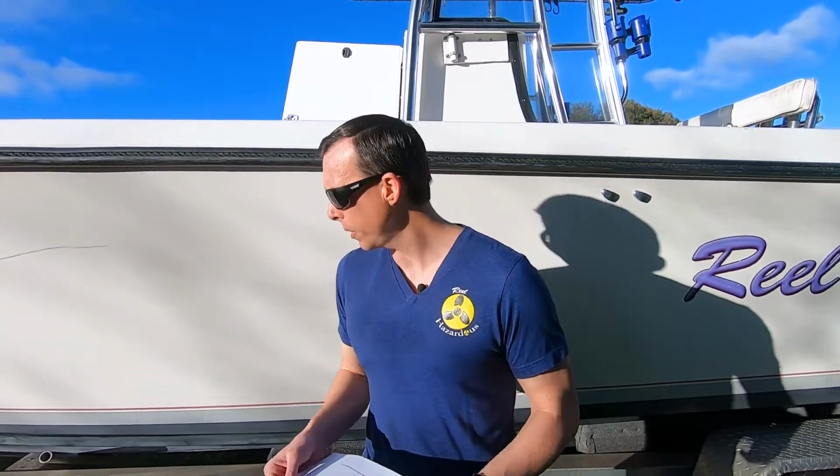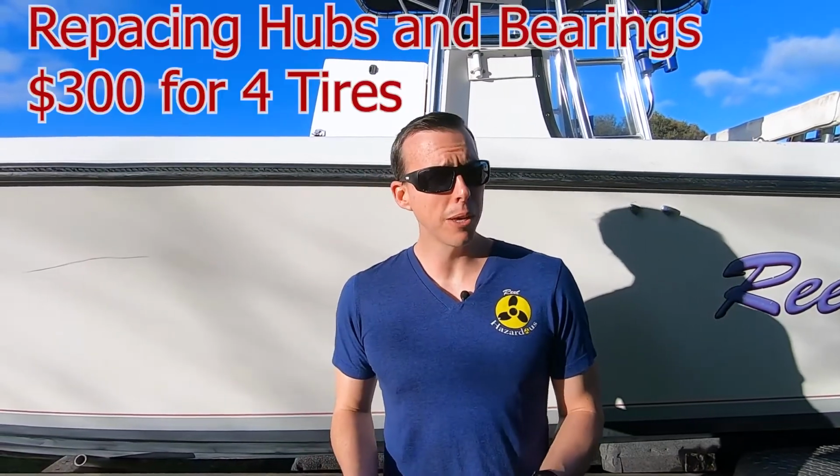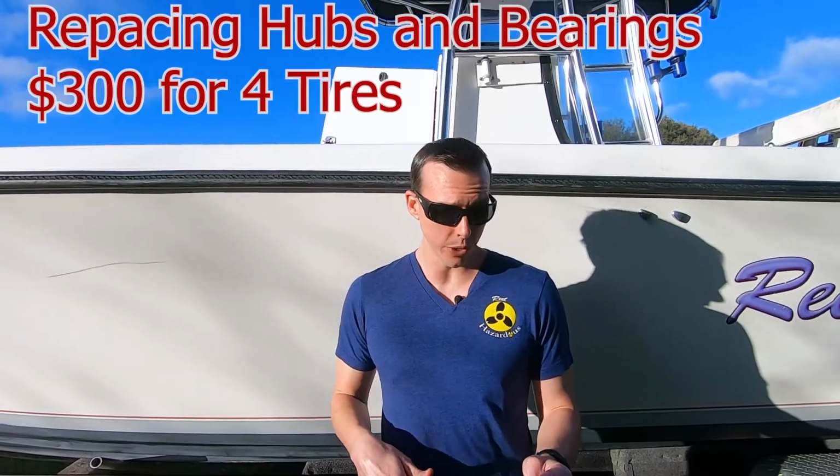If you trailer your boat, you're going to have some trailer maintenance cost. A trailer can be $5,000 or more, probably for something like our boat, and it's going to have some maintenance costs with that. For example, you're going to have to grease up your tires regularly. We do about $25 a year in tubes. Hubs and bearings, if you have to replace those, it'd probably be about $300 to do all 4 of them on our dual axle trailer.